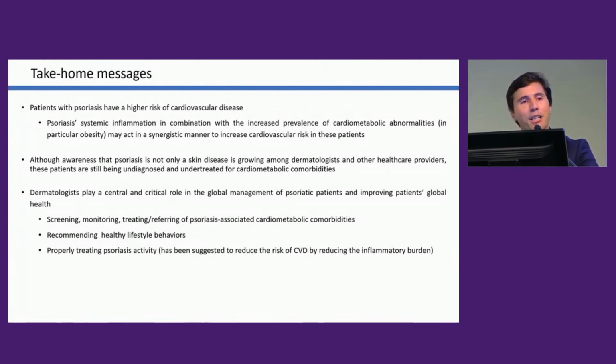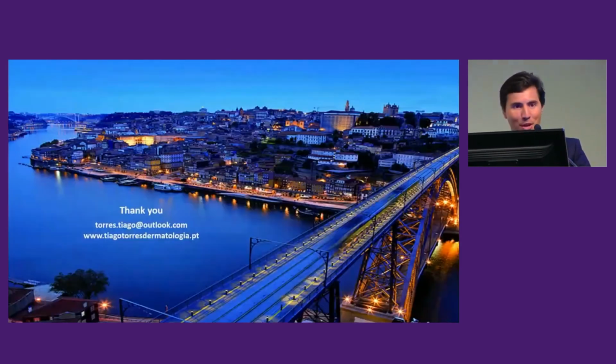And finally, we as dermatologists may play a very important role in the global management of these patients. In many patients, we are their only doctor, screening, monitoring, treating or referring for treatment the cardiometabolic comorbidities. Very important, recommending the patient to adopt healthy lifestyle behaviors, and of course, properly treating the psoriasis activity. Thank you very much.